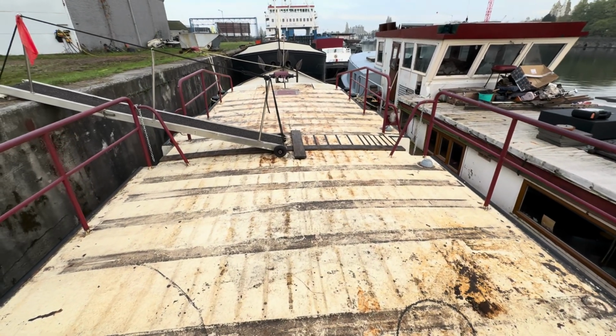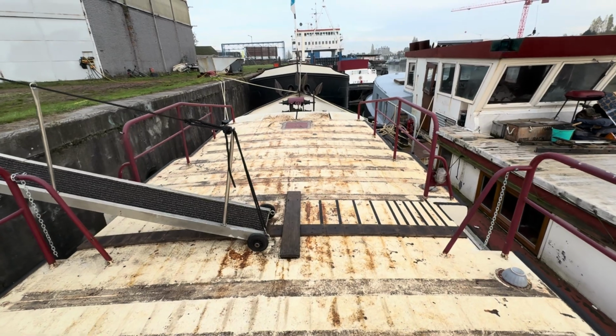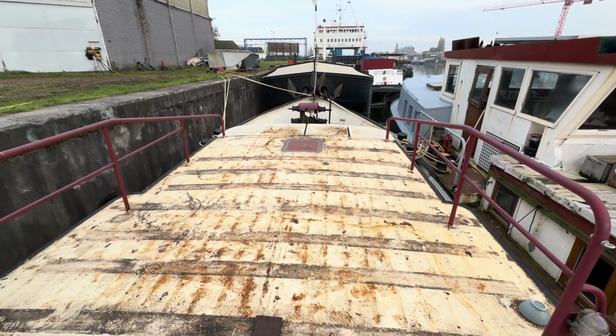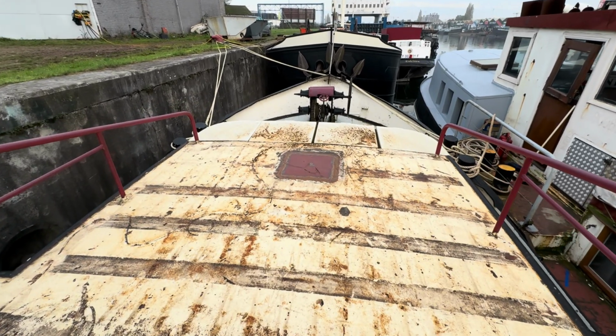So welcome back on Clair de Lune. As you can see, things look very different from what they did. We've been in the shipyard now for about 4 or 5 weeks, and in preparation for moving into the dry dock, we've been busy taking off everything we don't need.